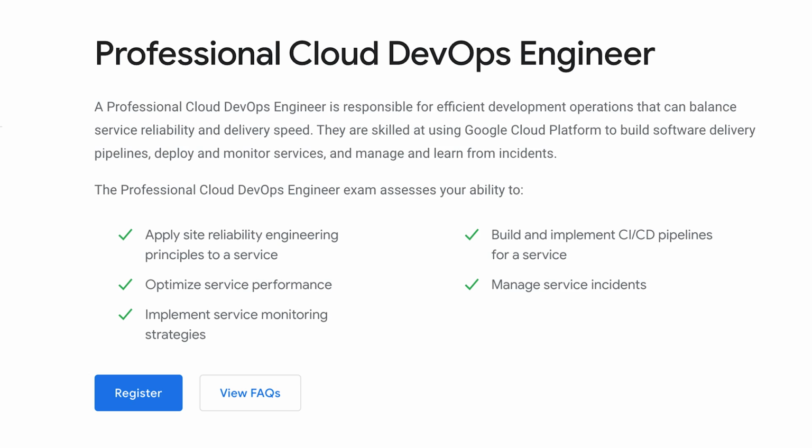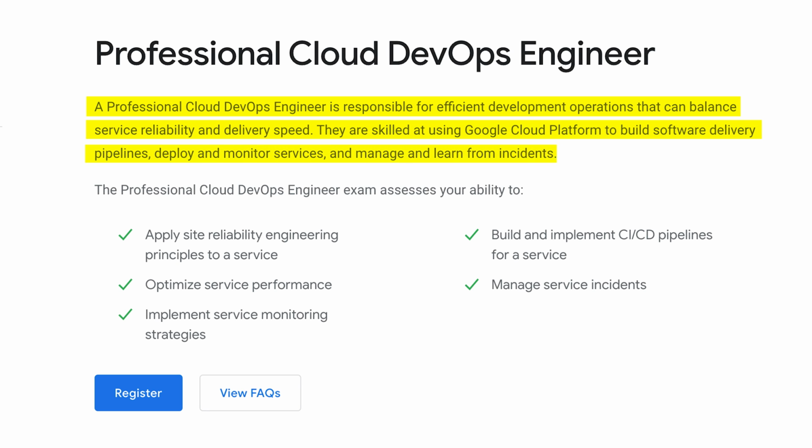All right, here's the official blurb. A professional cloud DevOps engineer is responsible for efficient development operations that can balance service reliability and delivery speed. They are skilled at using Google Cloud Platform to build software delivery pipelines, deploy and monitor services, and manage and learn from incidents. Okay, that's a lot of words, and many people hear the word operations and then just tune out all the rest. Bad idea!